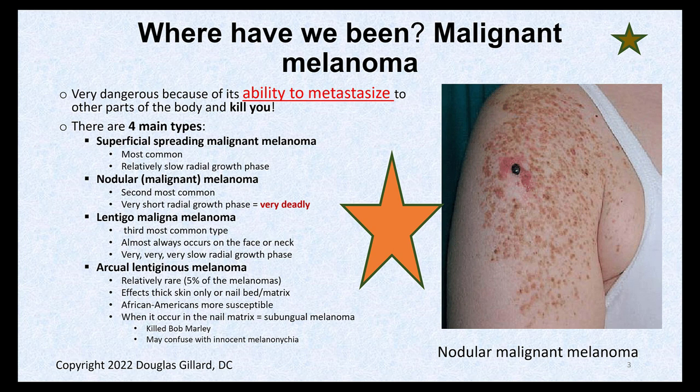That's the glabrous skin, palms and soles of the feet. We said African Americans are much more susceptible to this type. This is the type that killed Bob Marley, got underneath the nail or started in the nail matrix. And when it starts in the nail, that's a special type of acral lentiginous melanoma called subungual melanoma. Okay, but let's talk about basal cell carcinoma.